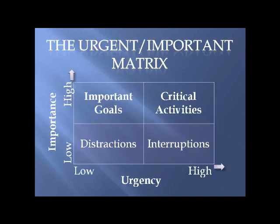So let's take a look at the matrix itself. It's just made up of 4 squares, and the value on the left is importance, rated low to high, and urgency on the bottom is rated low to high as well. If you assign a value to your activities between 1 and 10, 1 being low importance or low urgency, and 10 being high importance and high urgency, it'll help you to plot where on this chart each activity falls.